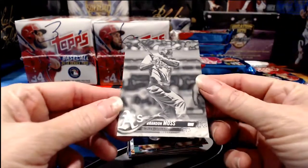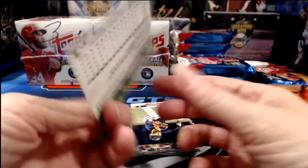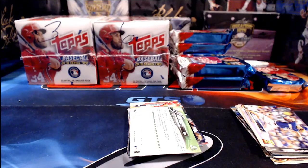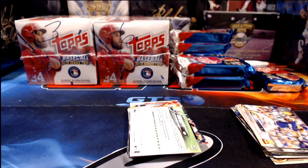Here's a nice little black and white parallel. That's for the Oakland A's for Brandon Moss. Get a few sleeves out, might make things go a little more efficiently. So hang on one second while I manage to extract some. Actually, we may as well get a few of the thick sleeves out too, because we'll find some relics here along the way shortly.